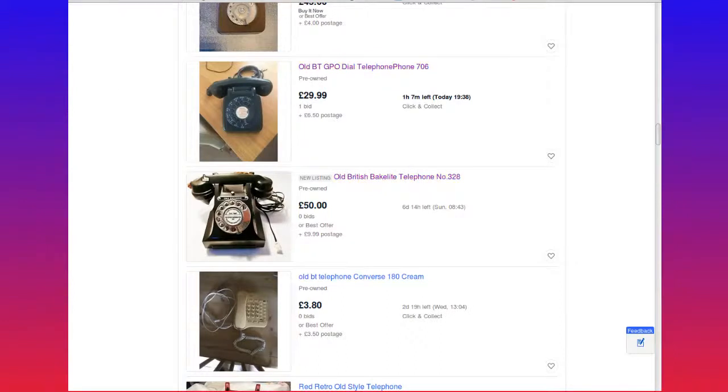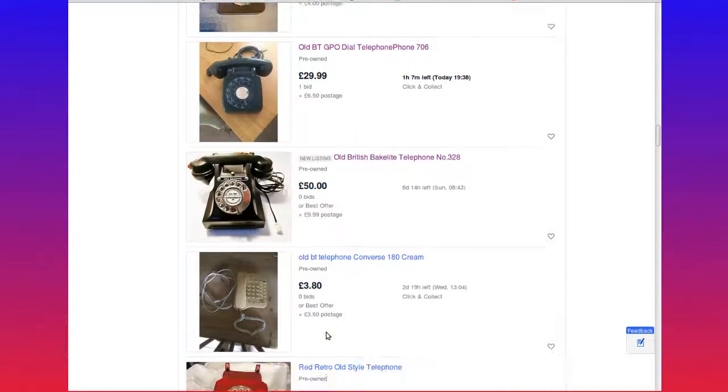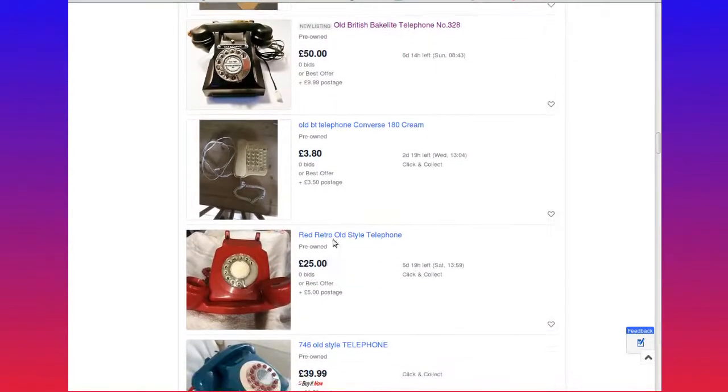Dominic says, yuck, those retro phones look horrible. I agree, Dominic, they do. Old BT telephone Converse 180 cream, £3.80. You know something? That's all right, £3.80.